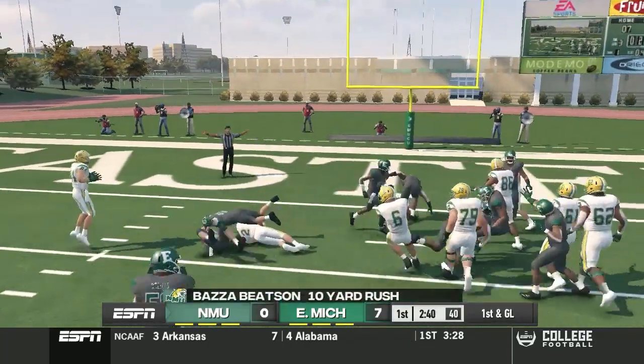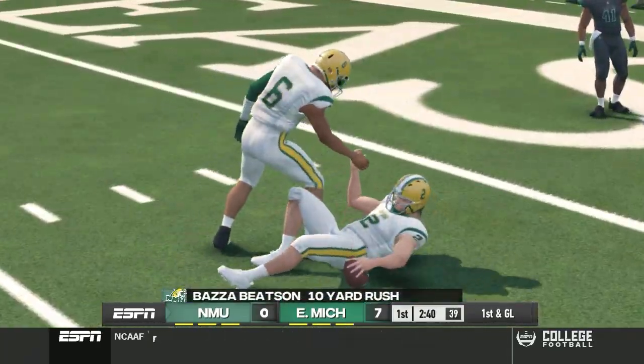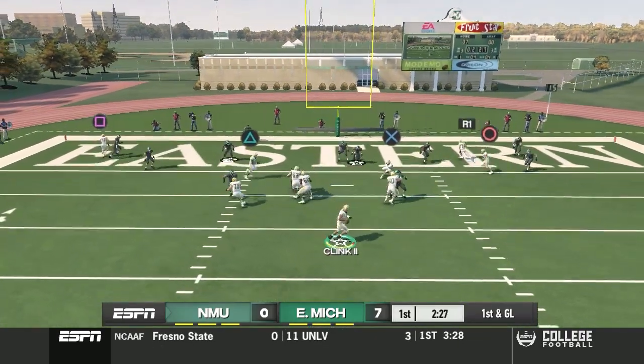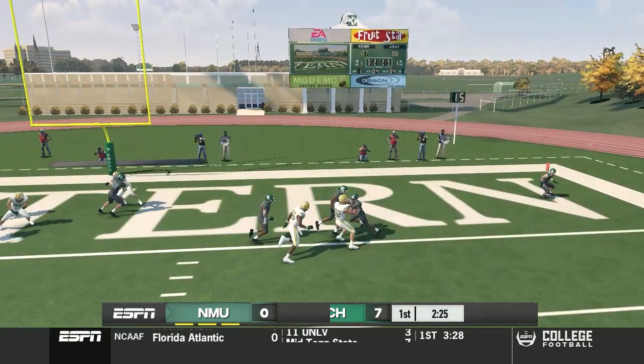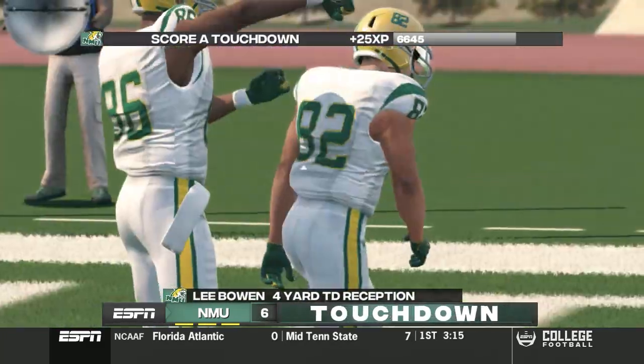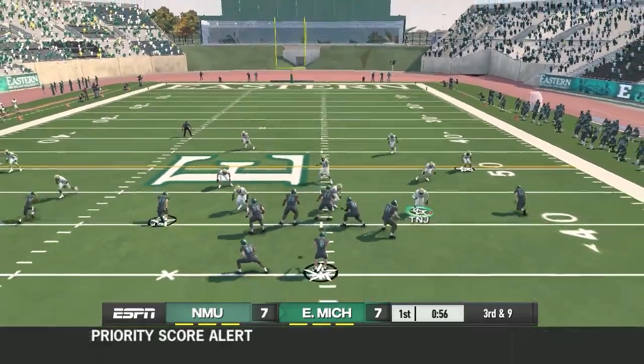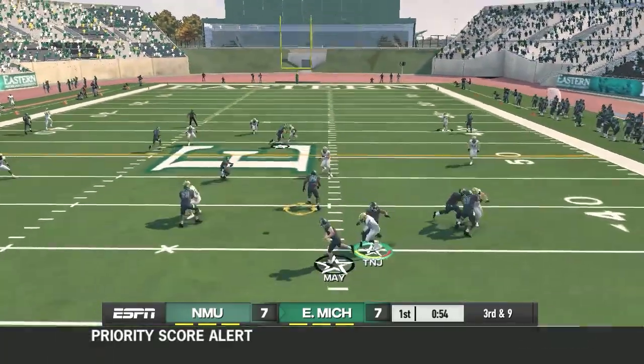Here goes Baza Beatson on a 3rd and 3. He sets up a 1st and goal. What can we do here? 1st and goal. Klink going to roll to the right. He's going to get it to Lee Bowen for a 4-yard touchdown. That's huge as it ties the football game here as time is ticking in this first quarter.